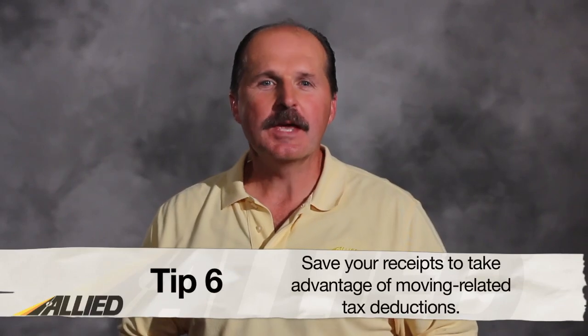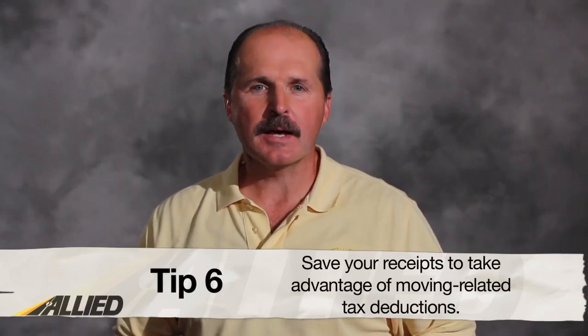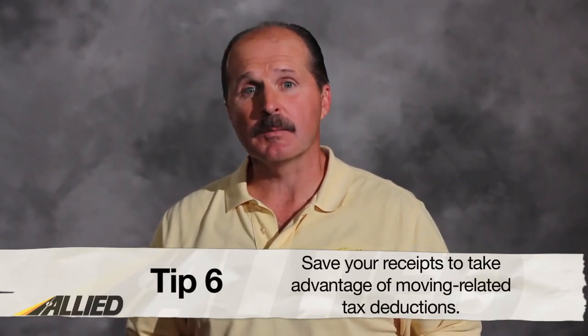Number 6, keep all your receipts. When tax time comes around, you may be able to deduct some of your allowable expenses from your income taxes. If you're unsure whether you qualify for any of these deductions or need tax forms for moving expenses, visit the IRS website or consult your local accountant.